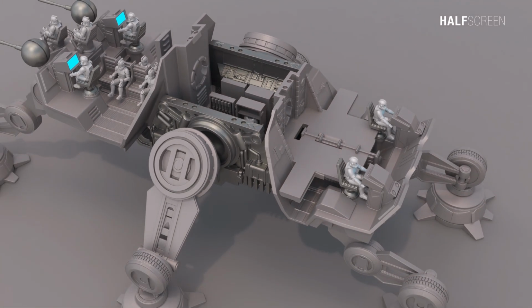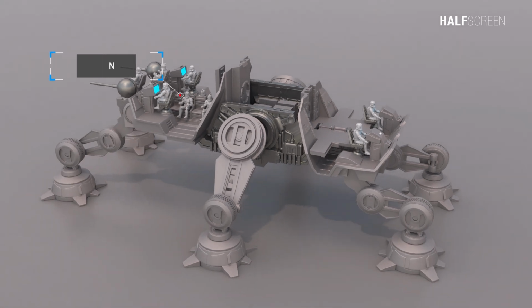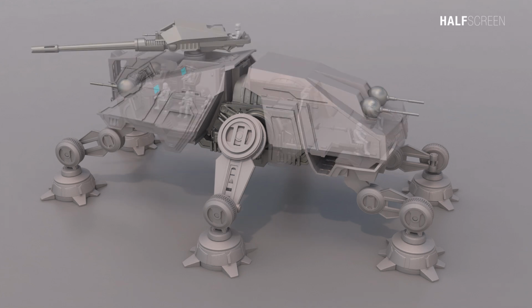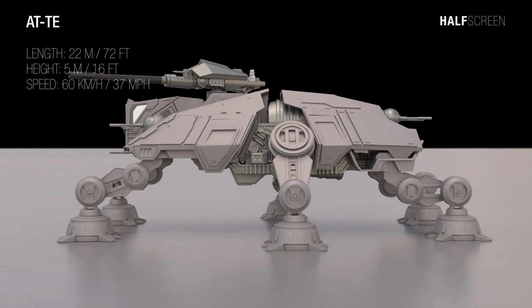These are connected by a flexible concertina section which also houses the walker's power generators. It carries 2 squads of clone troopers into battle, with seating split between the front and rear sections of the walker. 7 specially trained crew members were needed in order for the vehicle to function properly. The walker measured 22 meters or 72 feet in length and 5 meters or 16 feet in height, and has a maximum speed of 60 kilometers per hour or 37 miles per hour.